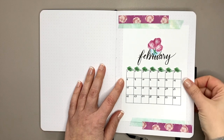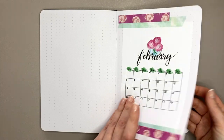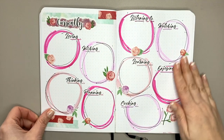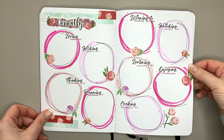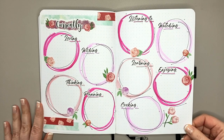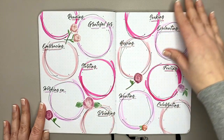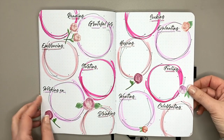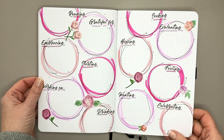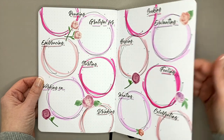So with that, it's time for our flip through. Our cover is a calendar printable from my Patreon with some washi. Then I have my currently pages to journal what's meaningful for me in the month of February this year. Everything from the things that I'm loving, which will probably be my family, all the way over to celebrating my birthday because I'm really looking forward to that. It's exciting for me every year. My family does help me make it special.